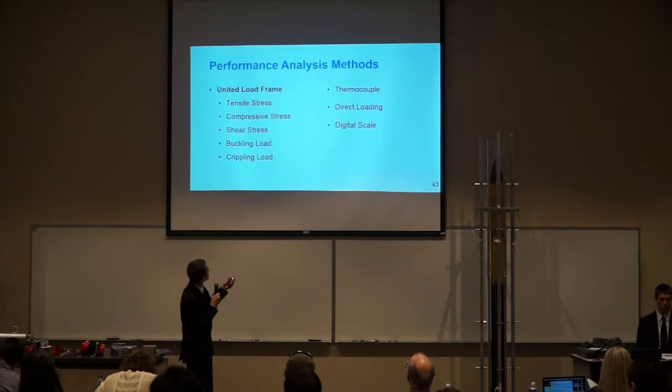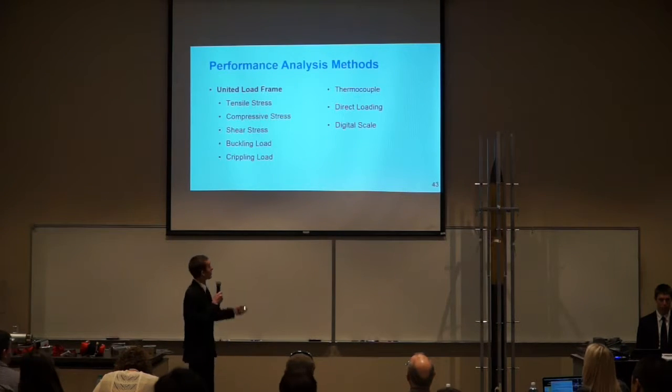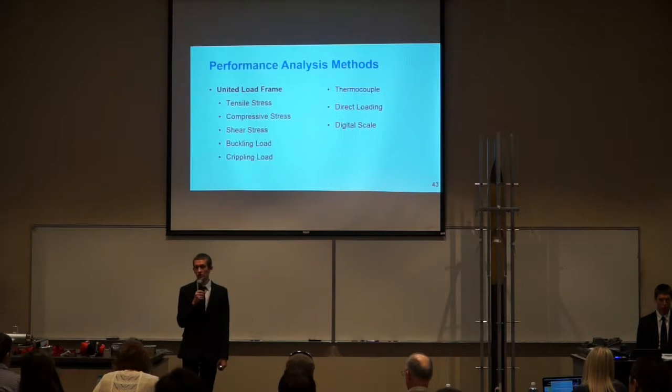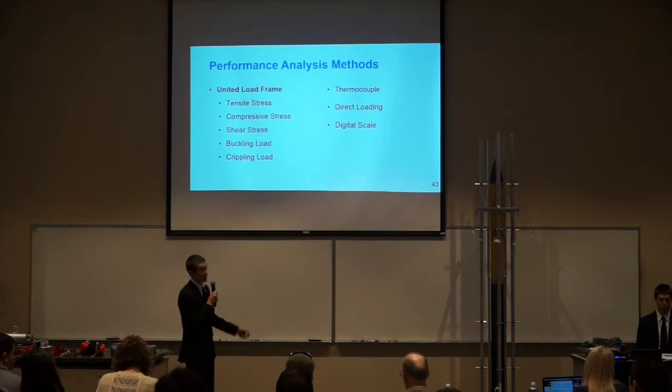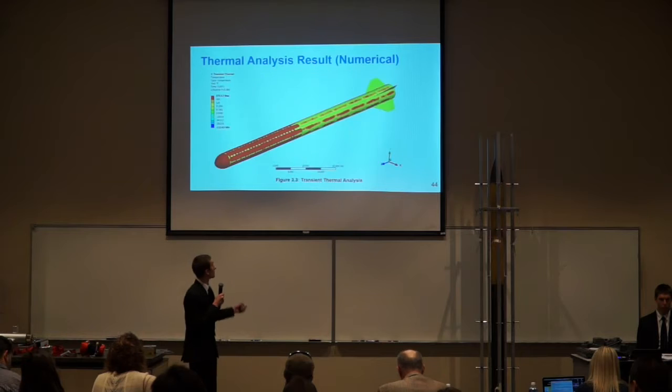And here you have our performance analysis methods, which included using an Instron load frame to determine the material properties of the materials used in the structure, and a thermocouple, which was used to ensure that the structure would be able to withstand the thermal environment of the mission. Direct loading refers to weights that were applied to the structure in order to be able to withstand the forces expected to be encountered during the mission. And a digital scale, which was used to measure the densities and masses of different parts of the structure.